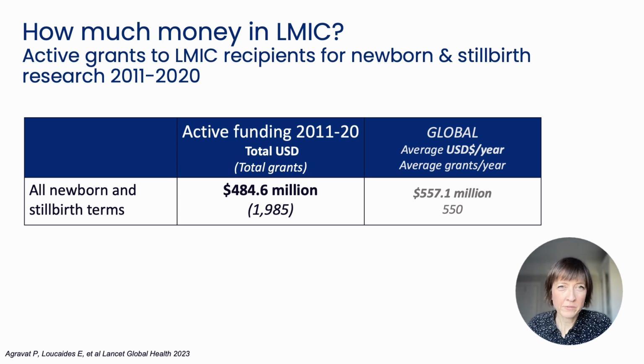For our second objective, we looked in detail at a decade's worth of research funding active between 2011 and 2020, and identifying grants that had at least one LMIC recipient. Over these 10 years, we found a total of $484 million actively funded newborn or stillbirth research. This was through close to 2,000 grants, which, as said, each had at least one grant recipient hosted by an LMIC. For context, this total active funding for a 10-year period is less than what we estimated to be the average amount awarded globally by major funders in a single year.